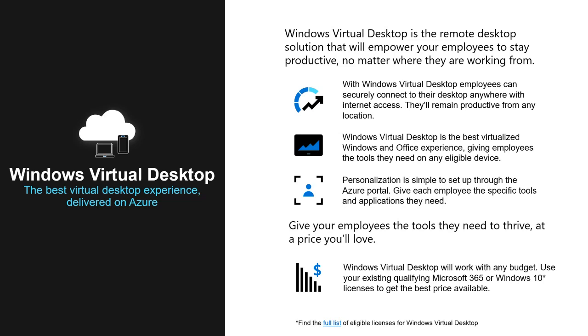So yeah, coming back to the multi-session version. The special multi-session version that Microsoft created for Windows Virtual Desktop allows users to have a consistent end user experience, as I said before, regardless if they're on their actual machine or on a virtualized desktop. I think that's the most important part here. As we said before, personalization is easy to set up through the Azure portal. We will go through some recommended VM sizes later.